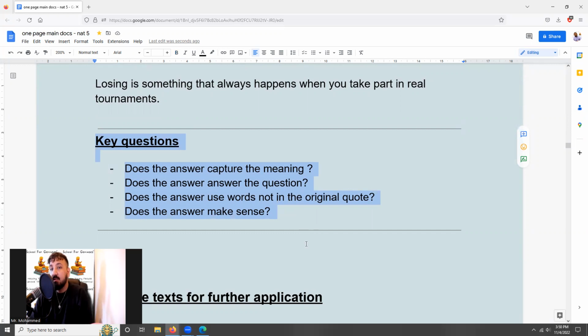answer capture the meaning of the original? Does the answer answer the question? Does the answer use words that are not in the original quote? And does the answer make sense? So if you can say yes to all these things, then you've got a correct answer. Okay, so that's how you can self-assess.